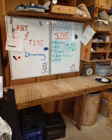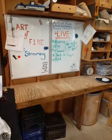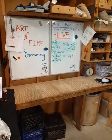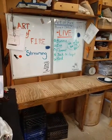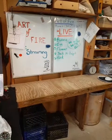And then next up after that, we're going to have an egg, an Easter egg or a spring egg, if you will. And then flour, and then another type of flour, but instead of being just a flour, it'll be a vase in the shape of a jack in the pulpit and then a bird.